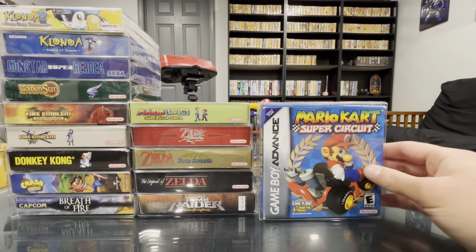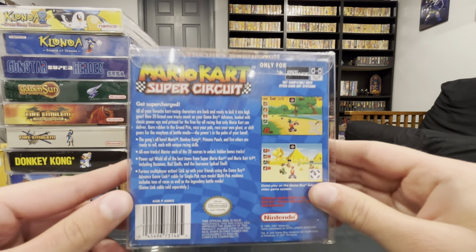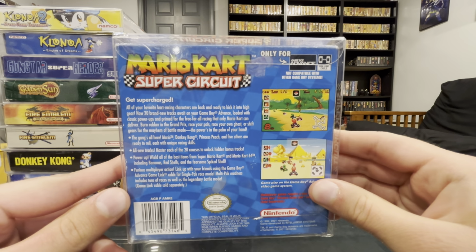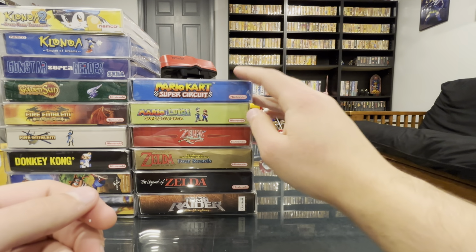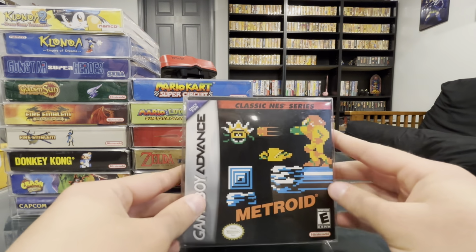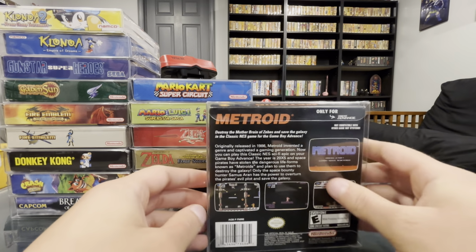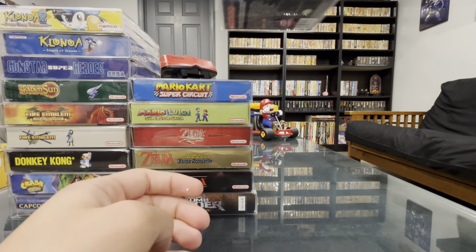Mario Kart Super Circuit. I mean, cool to have handheld Mario Kart, but if I'm going to play Mario Kart, it's probably not going to be Super Circuit. But, you know, it's a cool novelty for the time as far as that goes. This is a garage sale find, actually, to get this complete in box for only a few dollars. Classic NES series Metroid. So, pretty cool there.